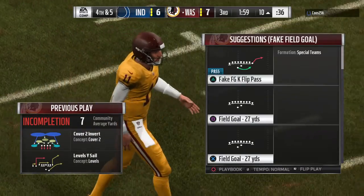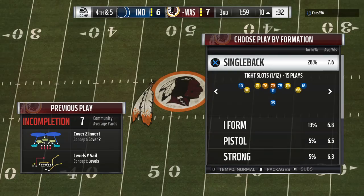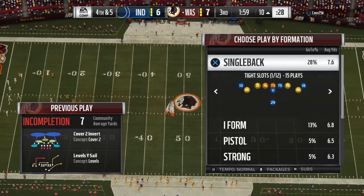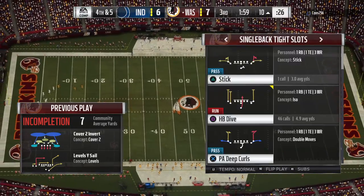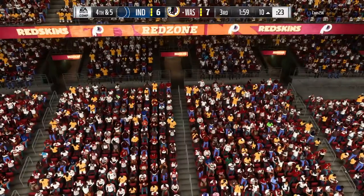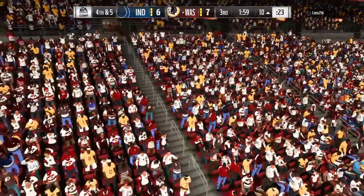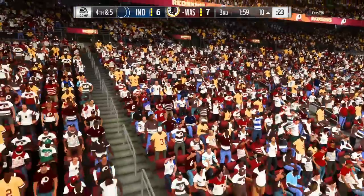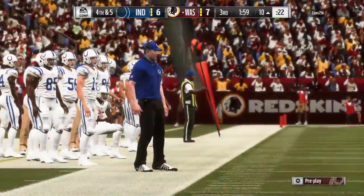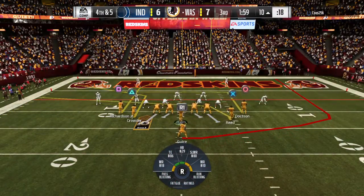This pass is going to wind up incomplete. And no move to get the offense off the field. They're going on 4th and 5.